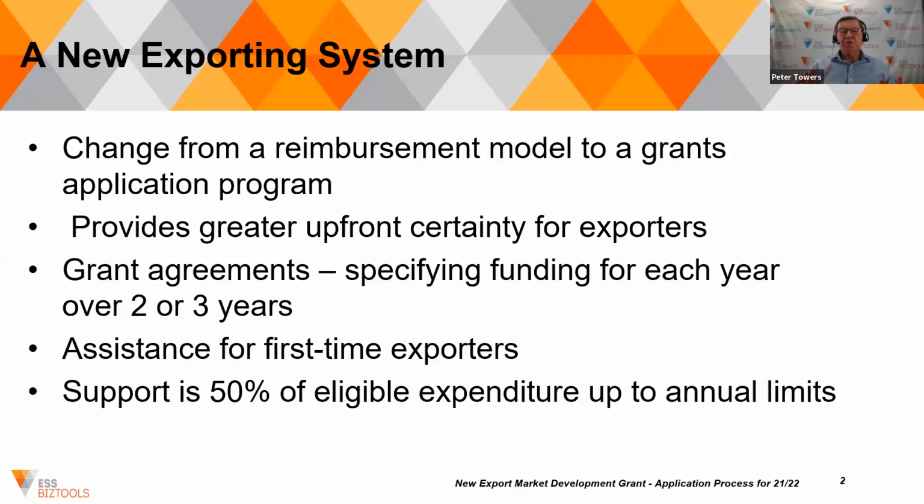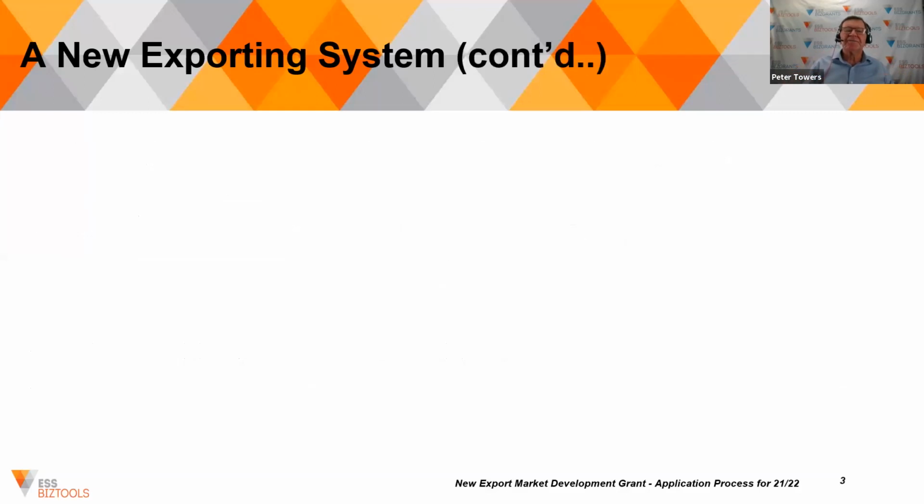The grant agreements will be over 2 or 3 years. We've got a whole new system. We've got this concept of tiers, tier 1, tier 2, tier 3. Tier 1 is for 2 years, and tiers 2 and 3 actually apply for 3 years each. And there's assistance for first-time exporters. The support is 50% of eligible expenditure up to the annual limits, and there's been some changes made in the eligible expenditure that can be incurred.